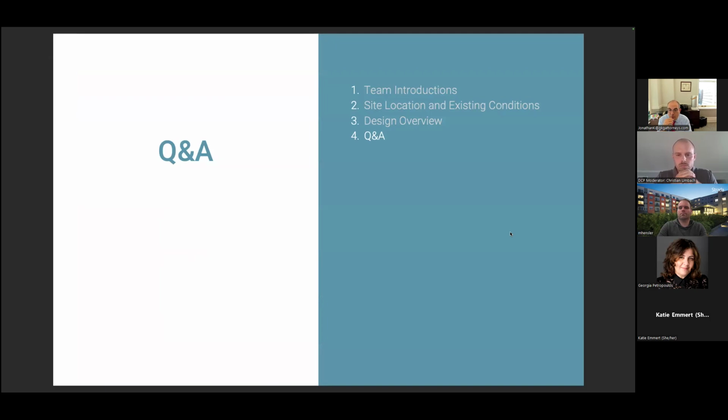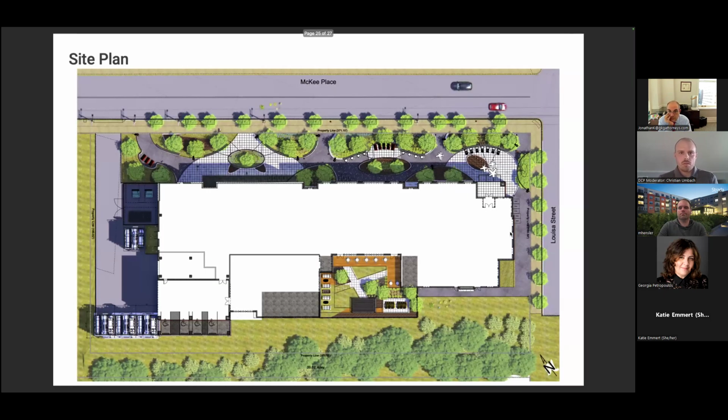So we're now at the point, I know we went through that relatively quickly, where we're happy to take questions and answer any questions that anybody may have about the proposal that we have. And Mark, just for the sake of making our answers to the questions more efficient, if you could toggle back to the slide right before this, the site plan, that's probably going to be the easiest way to have discussion. So at this point, I'd open it up for questions that anybody may have, and we're happy to answer them.